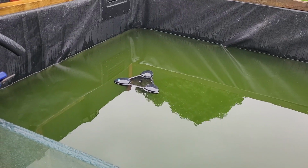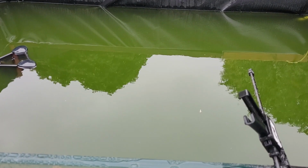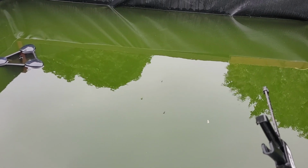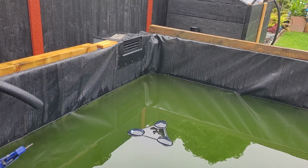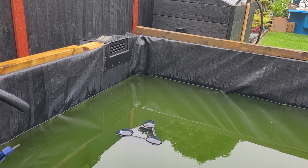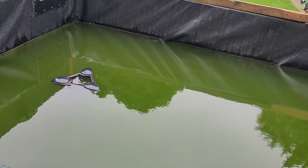But yeah, the skimmer did well the other day, nice and clear pond again, other than the moth that's fallen in the water. Yeah, looking forward to getting the big bad boy skimmer up and running. I didn't have one in my last ponds. I had floating skimmers, so hopefully that works a treat.